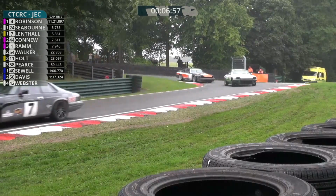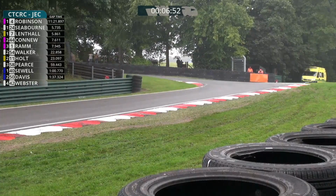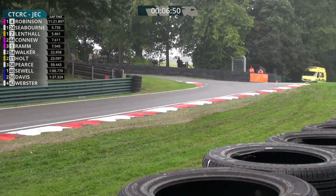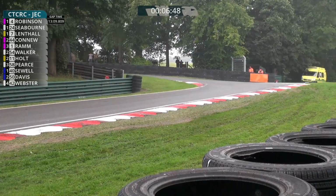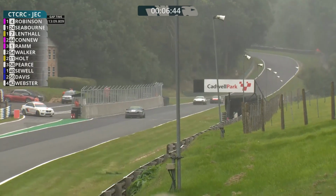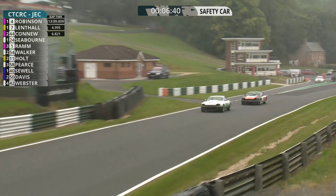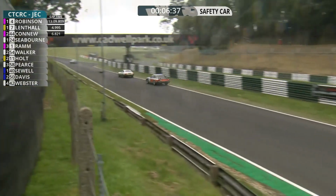He's just taken Michael Holtz, number 11, for 6th overall. Michael Seaborn is in the paddock. He's out of the race as this battle rages on. And I think we've got a safety car. Yep, the safety car is being called.